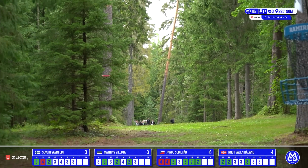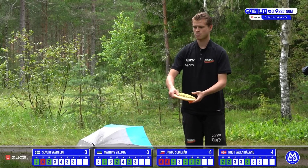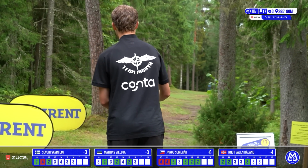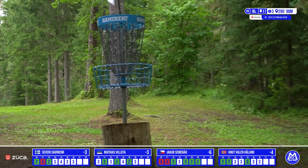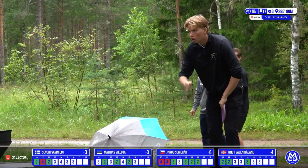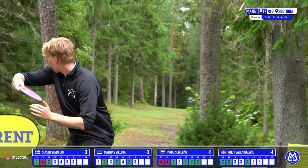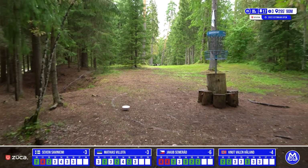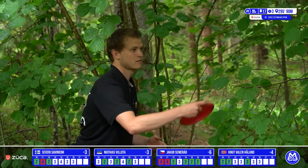Mathias looking like maybe even a putter, maybe that mid-range, as he fires just a little bit deep. Knut up next, also with a putter. Oh, that is a little too much hyzer out of the hand maybe, or early release. And that will put him on the left side in the rough. Obstructed putt, but circle 2, look. And Severi, looking like he's made that correction, pures it straight down the middle. Nice little glide past it. Also 6-7 meters, right up there with Jakub, contending for CTP on this hole.